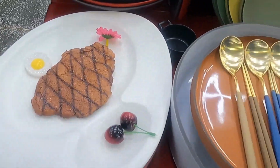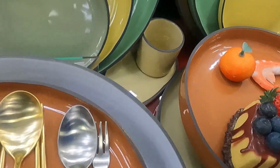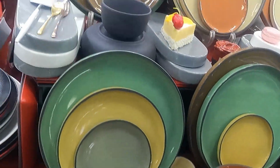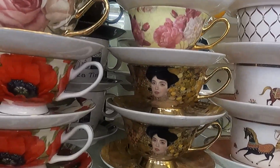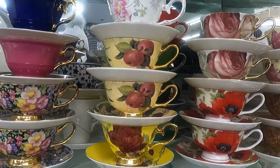Restaurants here like keeping these artificial food outside to attract customers. Some really very pretty cups and saucers.